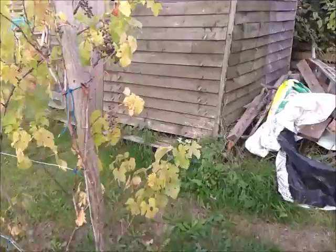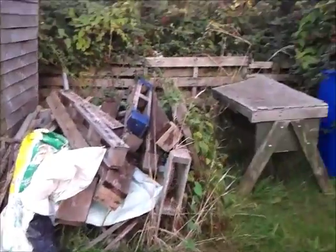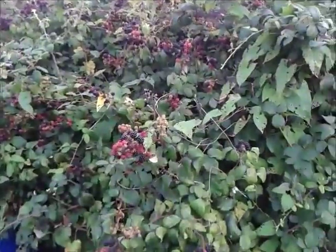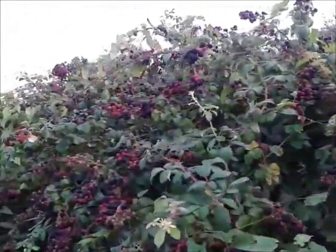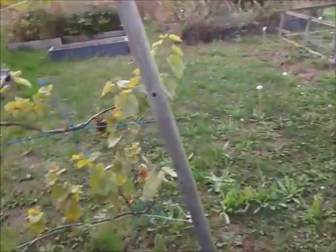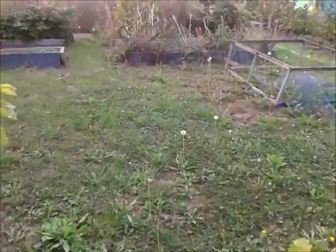But I've got to come down here soon and pick some blackberries. So look at this mess. Absolutely loads. So I'll be coming down in the next couple of days and picking some of those. And if I don't use them straight away, I'll freeze them.